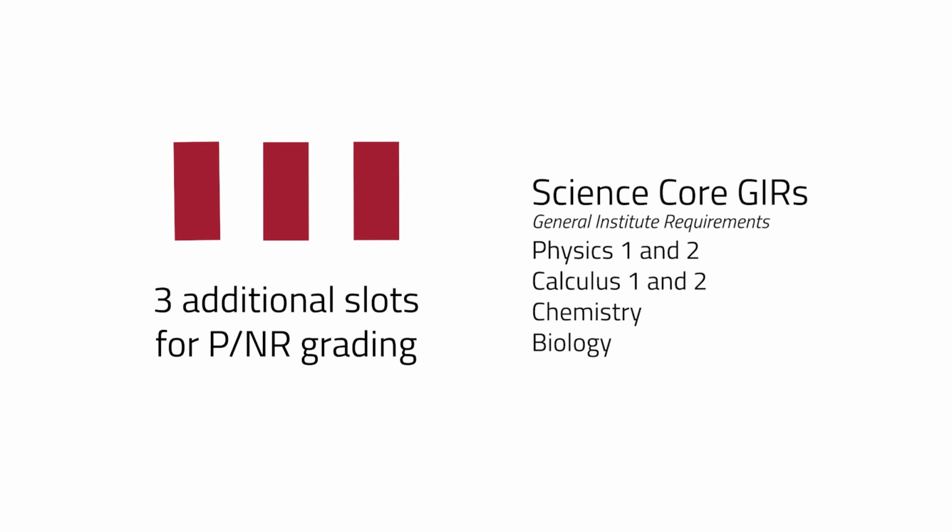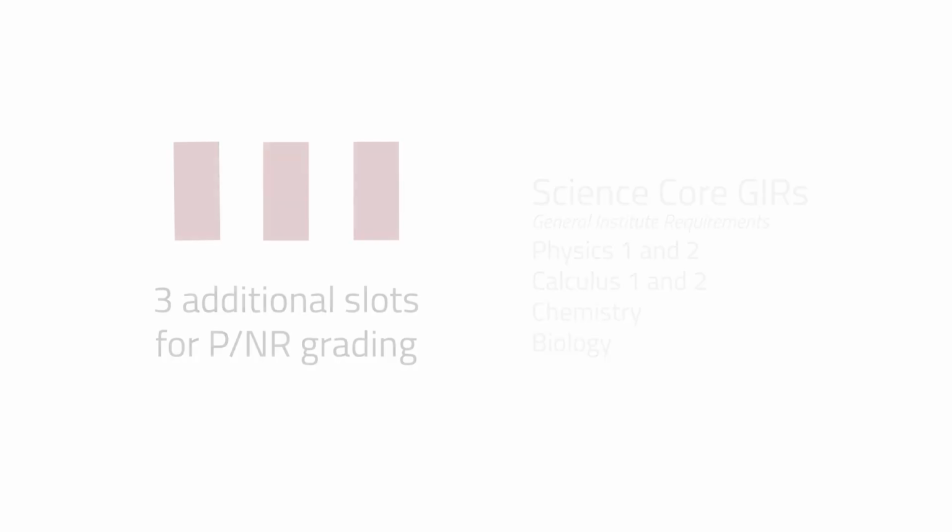The key purpose of these 3 extra P&R slots is to make it easier for you to spread your GIRs out and intermix other subjects that allow you to explore. They also allow you to save the GIRs that you consider to be the most challenging for after your first semester, knowing that you will still have the safety net of P&R for up to 3 of them.